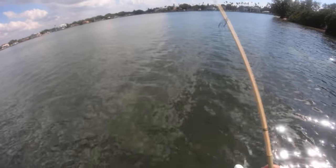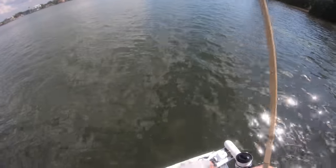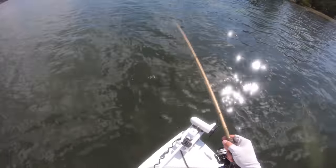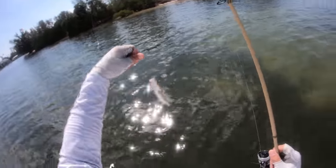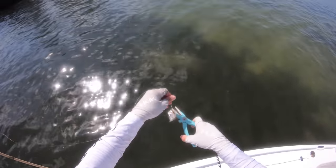Do I have something? Is this a lizard fish? It's the smallest trout I think I've ever caught. So, I guess that's a slam. It's a very pathetic slam, but that is a slam.